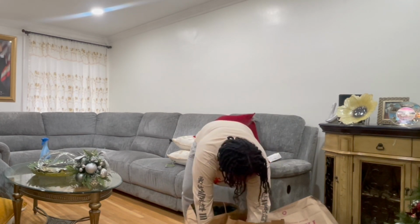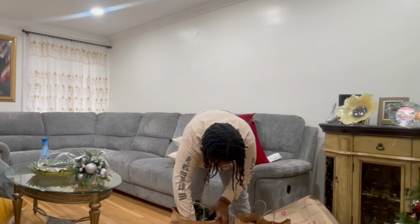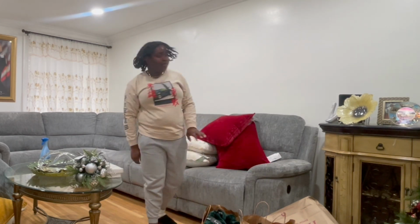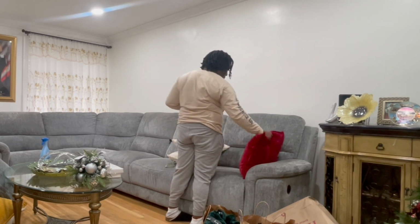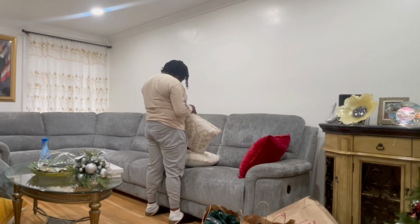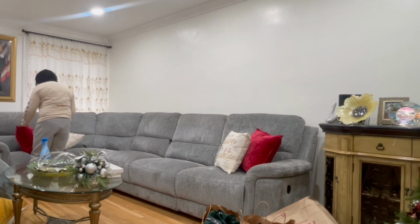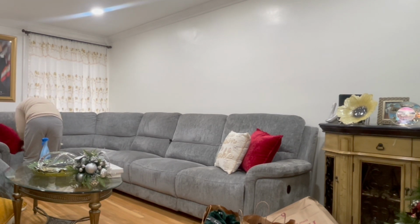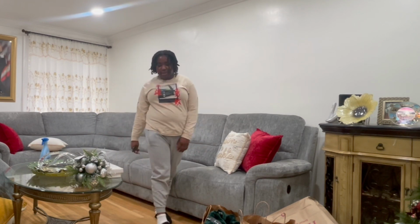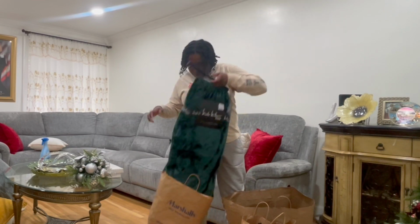This is just a throw. This is just, hold on. Okay, so we're gonna put the pillows first. We do definitely need to find some green pillows, but we're gonna do these first. Take off this tag here. This is anticlimactic, guys. I'm basically done. But this is why I said I need like a green pillow.